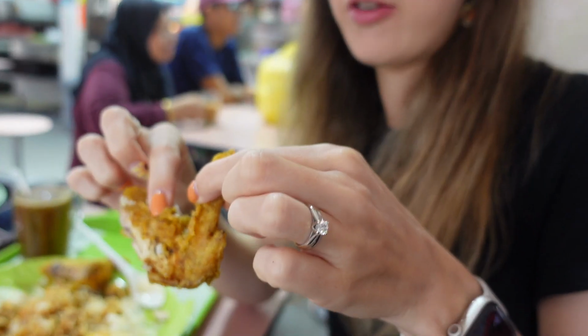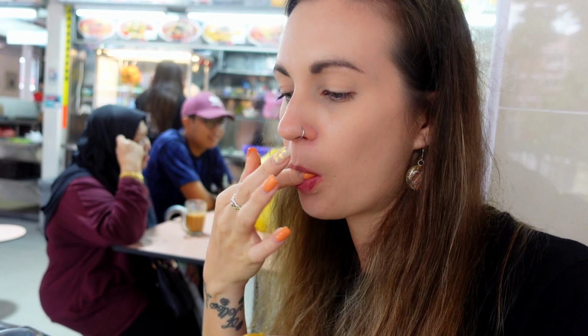This one feels like it's going to be quite crunchy as well. This chicken's juicier. The chicken itself, I prefer this chicken, but I like the Mizzi batter. So my perfect combination would be Mizzi rice, Mizzi ikan bilis, this chicken, because it feels juicier, more tender, and then the Mizzi batter. That would be my perfect combination of nasi lemak.